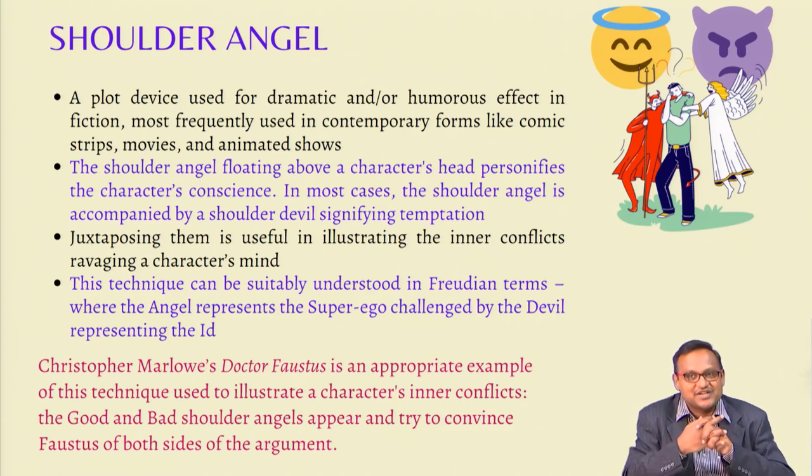So this is again a literary technique. In order to inform the reader of the dual sides, or the duality of the decision involved, or the duality of the plot there, or to discuss the pros and cons of something, the novelist makes use of this particular technique called shoulder angel. And of course, we have Christopher Marlowe's Dr. Faustus making use of this particular device in a very significant way.